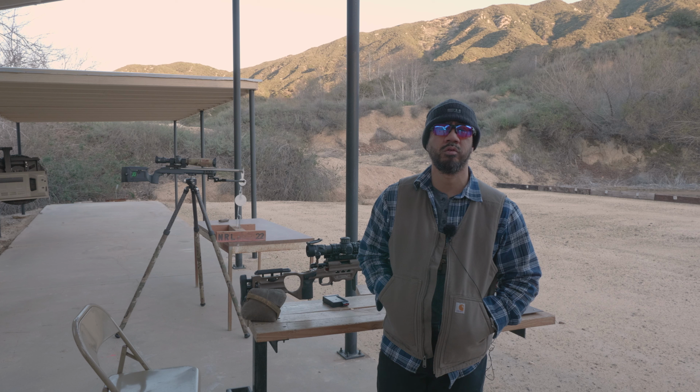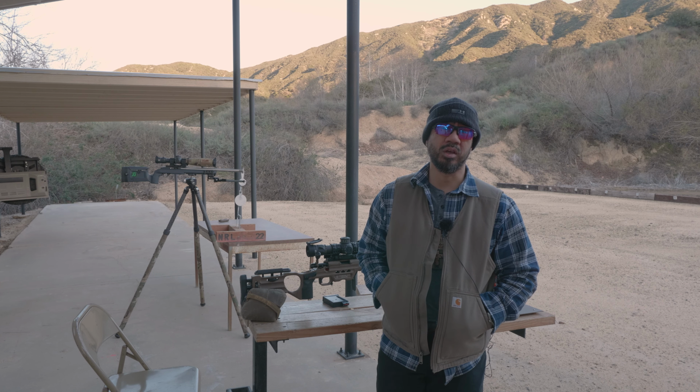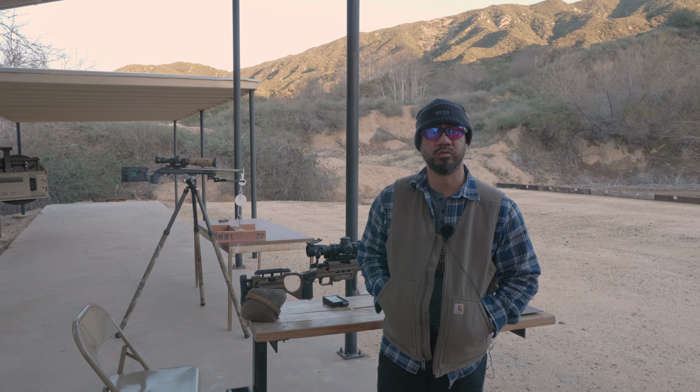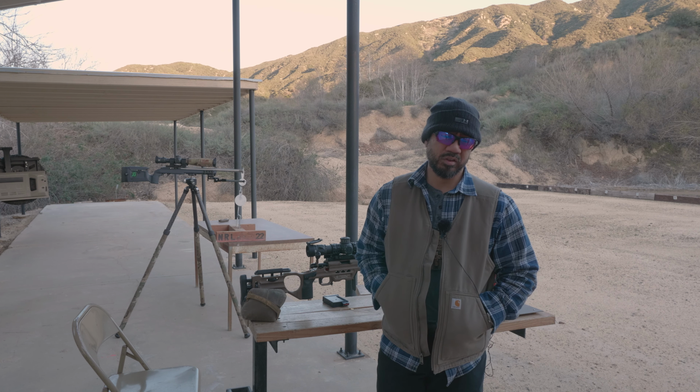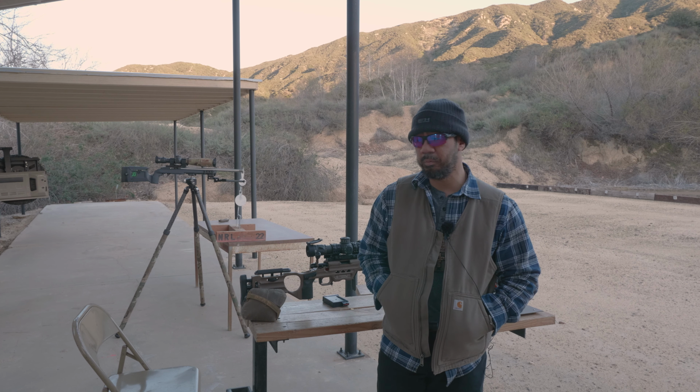It's Saturday, February 4th here at the West End Gun Club. Out here at the Rimfire range this morning because I wanted to get some practice in. When I did the NRL22 February 2023 Course Run-Through last Wednesday, I realized I was a little bit rusty, so I figure I'll come out here and just shoot a little bit.